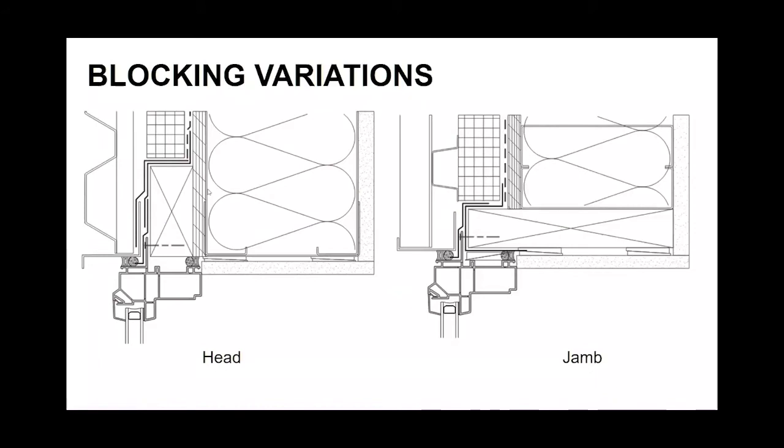Okay, so that's one way of doing blocking, multiple layers of plywood, which, by the way, I've maybe only seen once or twice after that. Typically, we see blocking used to support windows in one of these two ways, and there's some pros and cons to these. The one on your left uses less blocking than the one on the right.